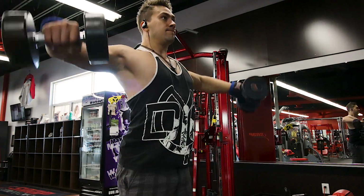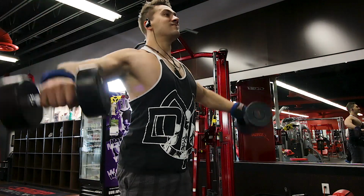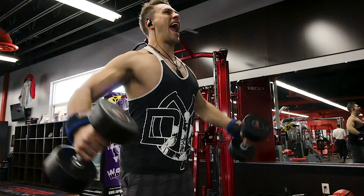Then moved into some shoulders. So it's just some side lateral raises, nice controlled movements, as you can see, going real slow.